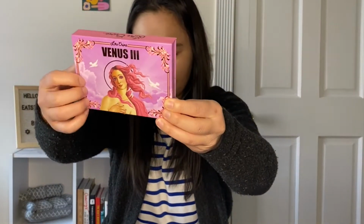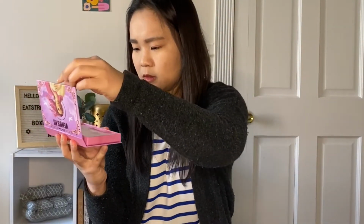and this is the Lime Crime Venus 3 palette. So I'm actually going to take it out of the packaging because it's very shiny. It's like in this plastic packaging. So this is what it looks like here. It's like a matte cardboard. And then let me just open it. It does have a mirror. I don't know if you can see that, but I'm going to try to cover up the mirror. And then this is what it looks like.